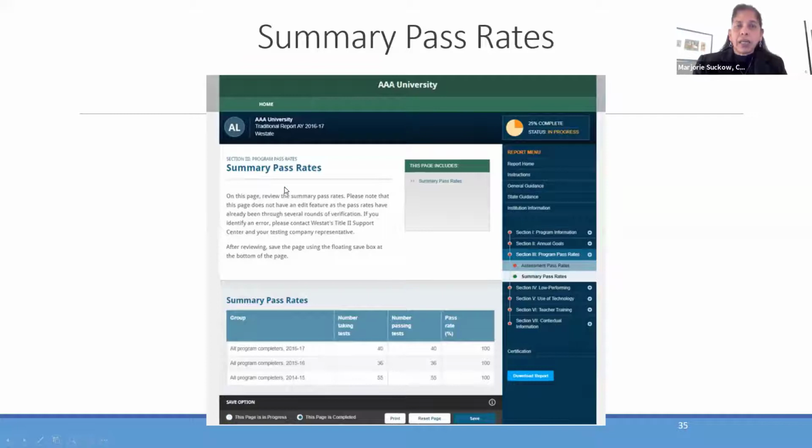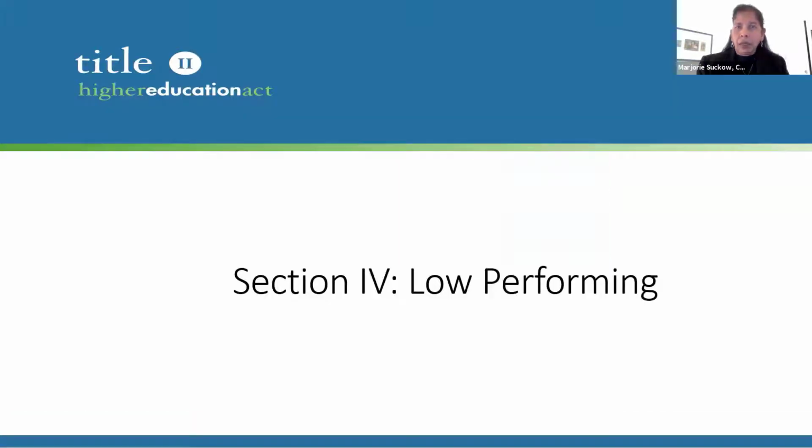The system will also calculate summary pass rate for your current year as well as two prior years. So this is a big section, but you're working on it right now. So that should be loaded. You don't have to do anything. Westat will load the section for you.